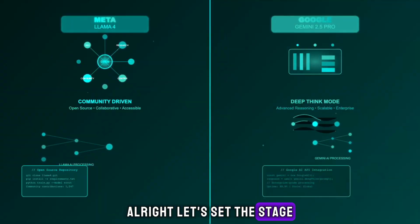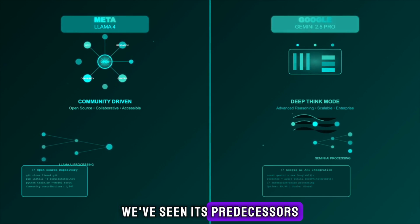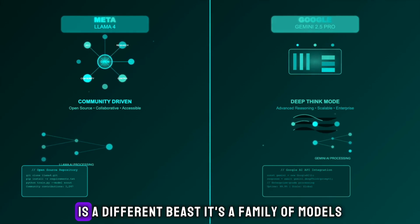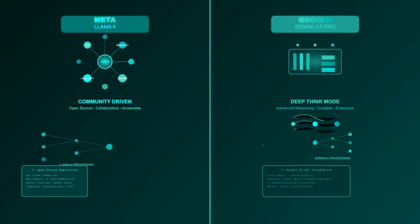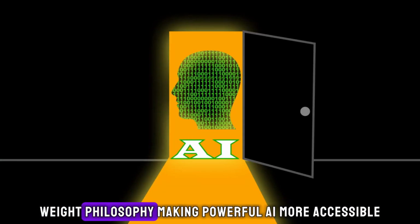Alright, let's set the stage. First up, Meta's Llama 4. Now, Llama isn't entirely new, we've seen its predecessors. But Llama 4, released around April 2025, is a different beast. It's a family of models, notably Scout and Maverick, with an even more powerful behemoth rumored to be on the horizon. Meta's big play here is often linked to its open-weight philosophy, making powerful AI more accessible.